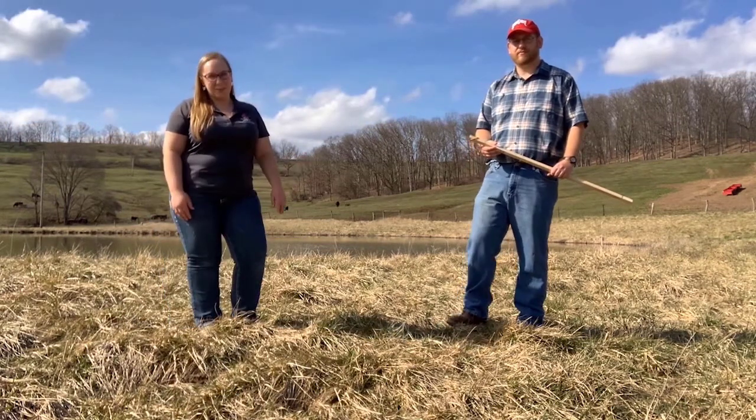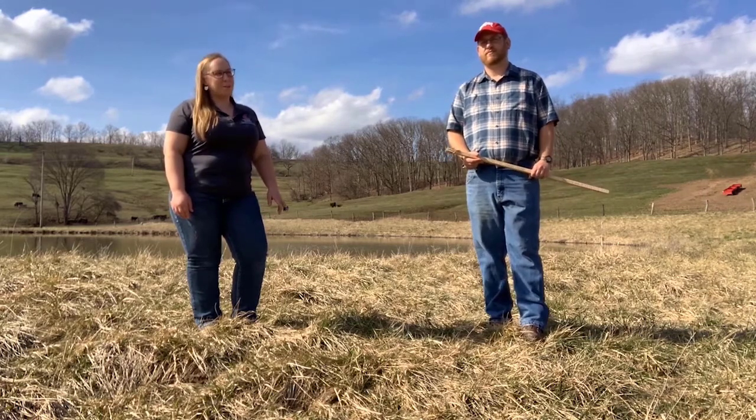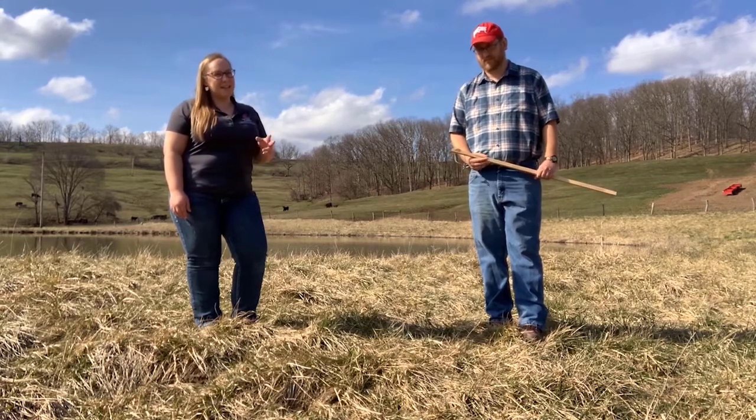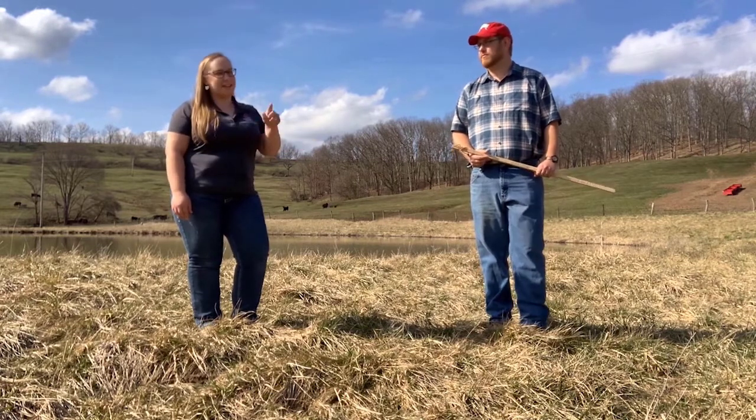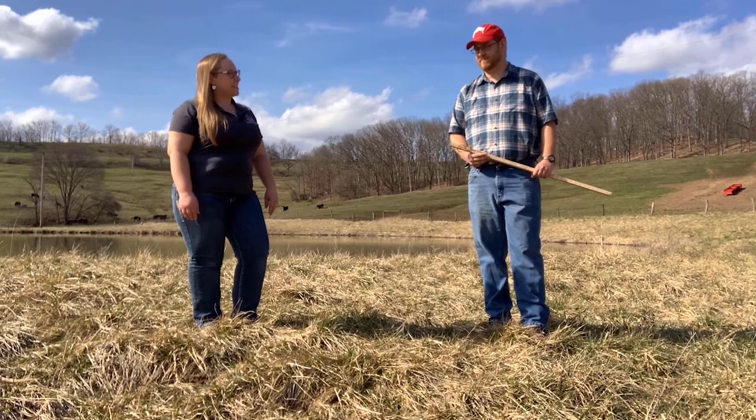If you're realizing that it's been a little while since you've done a soil test and maybe it's something you should pursue, you're wondering about the pH of your soils, there are some indicators out there that you can see with your eyes that may tell you if you need lime or not. And what we're talking about is weeds.